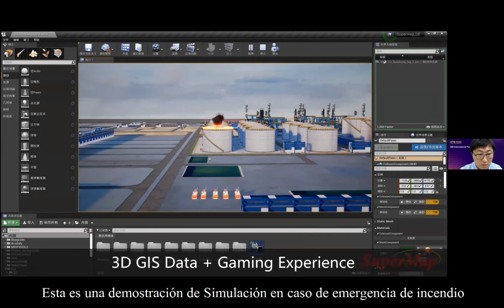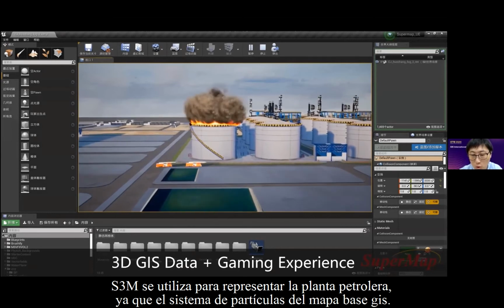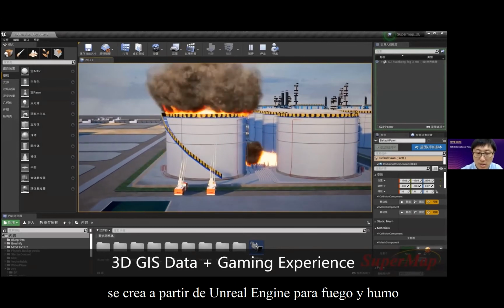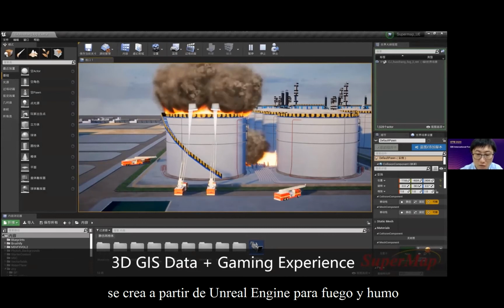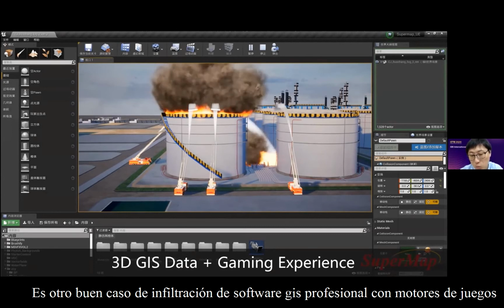This is a demo of a simulation of a fire emergency. S3M here is used to represent the oil plant as a GIS-based map. And the particle system you see is created from Unreal Engine for the fire and smoke. It is another good case that illustrates professional GIS software combined with game engines.